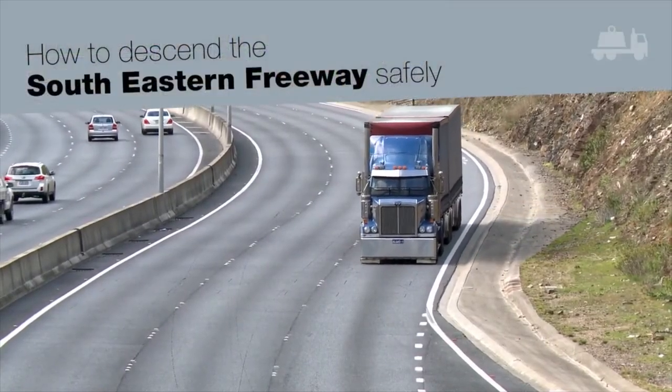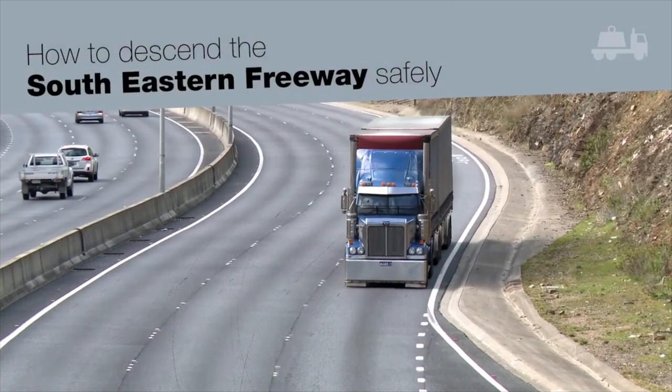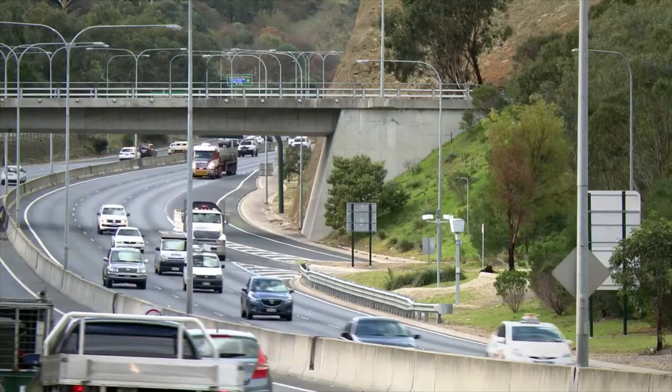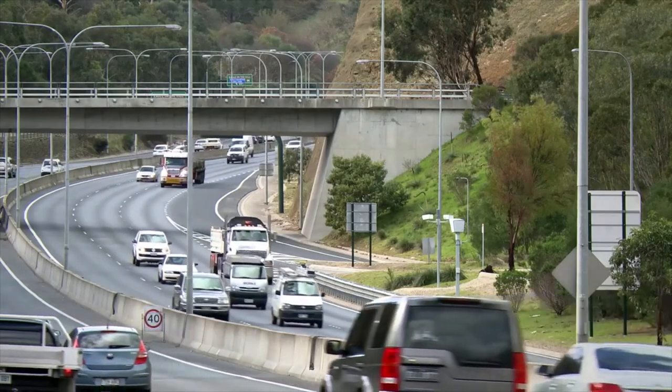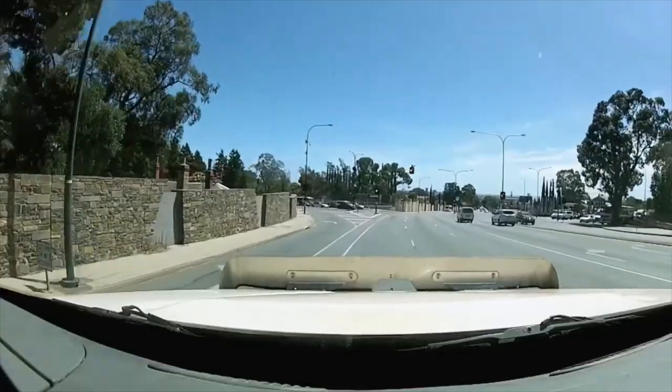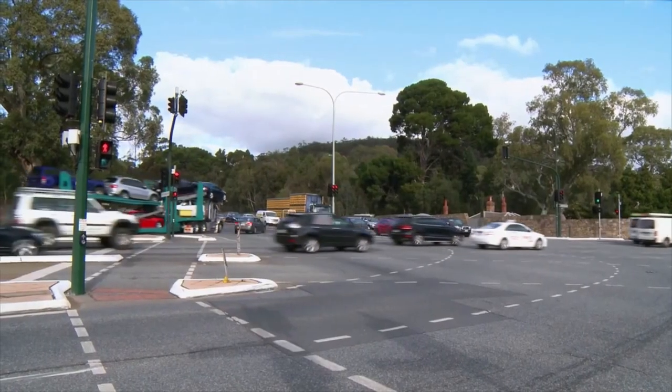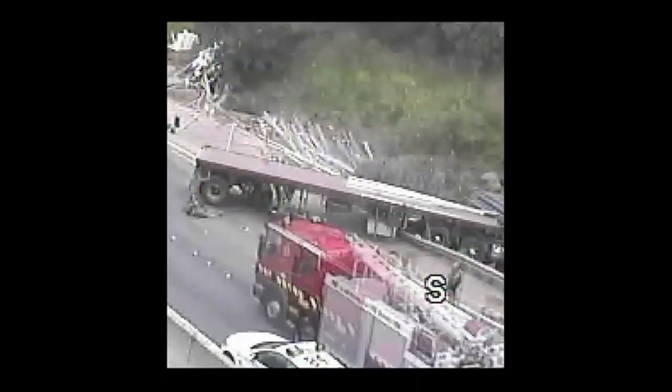The Southeastern Freeway is one of the most difficult and challenging routes into Adelaide. It's a long, steep descent that doesn't give any room for error. The descent takes you to a major intersection, and if something goes wrong, the consequences can be deadly.